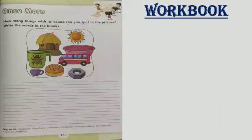So these are the pictures with U sound. So you're going to write all that. Okay? Now what is this? Sun. And sun, S-U-N, sun. So you're going to write over here, S-U-N, sun. Next, what picture is this? It's a hut. So you're going to write hut.